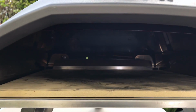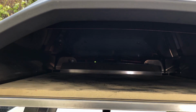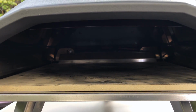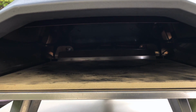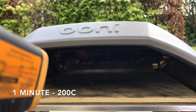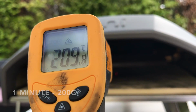Yeah, so the ignition worked really nicely then. Again, it's on full power, not going to mess around. Lots of you made comments on the first video I made with the Koda with the fact that they couldn't get the stone at more than 400 degrees centigrade. We're at a minute and it's 190 degrees, 200 degrees in the middle after a minute.